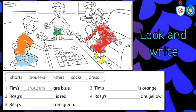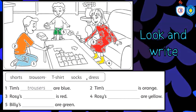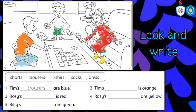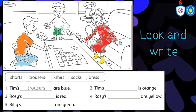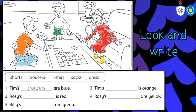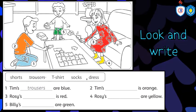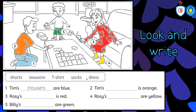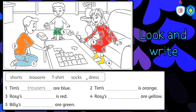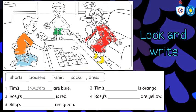Number 3, Rosie is red. And what's Rosie wearing? It's not shorts. And well, the socks are on her feet, so it must be dress. Rosie's dress is red. Number 4, Rosie's are yellow. Well, what's Rosie wearing that are yellow? Oh, I know. It must be her socks. Number 5, Billy's are green. Well, the only word left is shorts, so Billy's shorts are green.